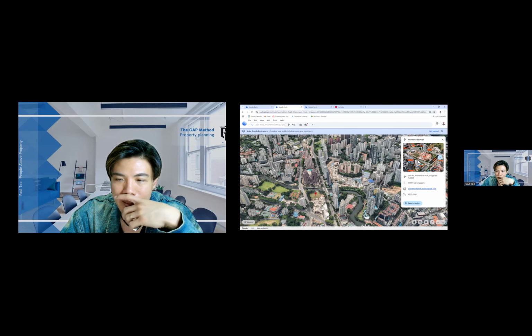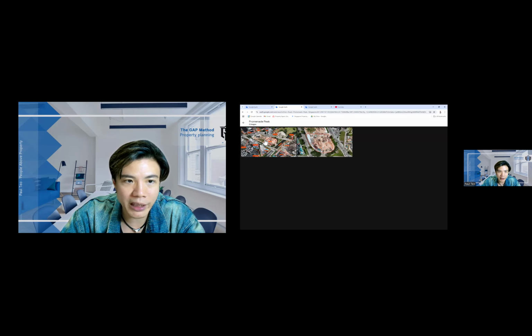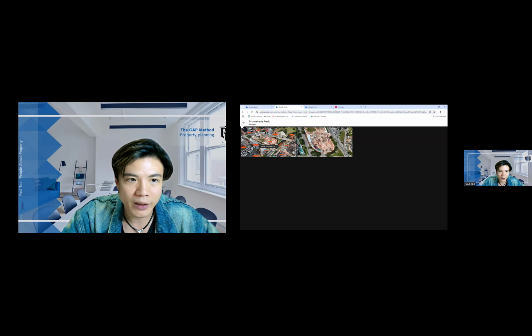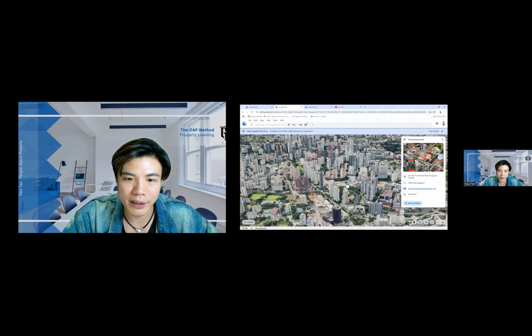Okay, I zoom in here, you see. The Promenade Peak itself, this is the plot, because there's another plot that's upcoming. This is the mixed development itself. So we don't look at this yet. Probably next year they're going to launch. No, they will launch eventually, but not this year. This is Promenade Peak, which will be in the next couple of months, by the 3rd quarter.